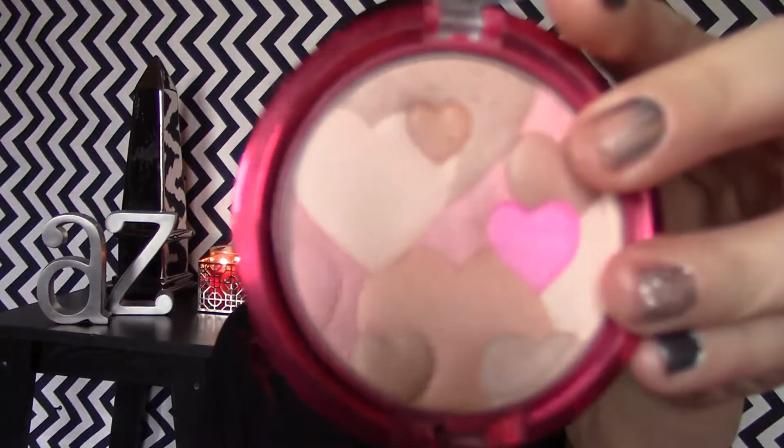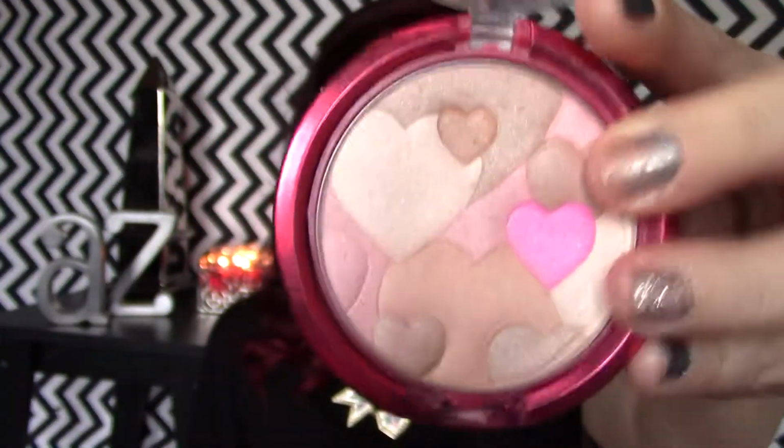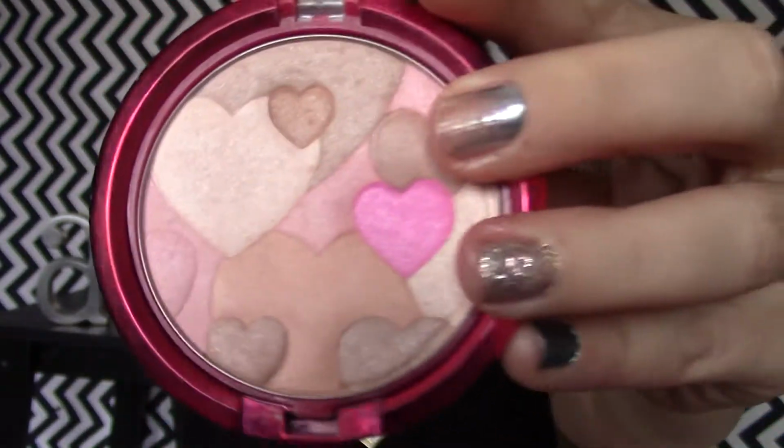This highlighter is probably the one that I've used the most from the drugstore over the past year, and it is from Physicians Formula, and it's their Happy Glow and Mood Boosting Powders. It looks like this. It's got the little hearts in it, and this is in the color Translucent. And this is nice because it has those pinky colors, it has some skin tone colors, some whites. So if you want a certain color highlight, you can kind of go in and pick one of these colors.